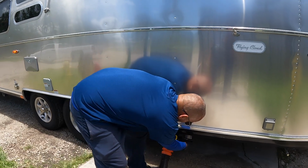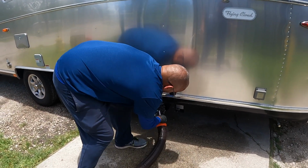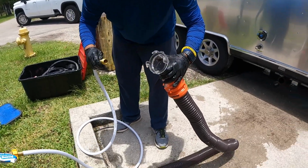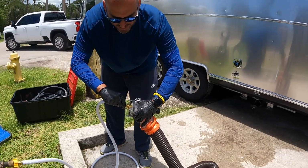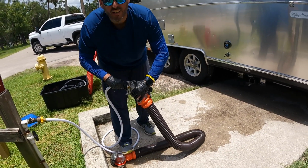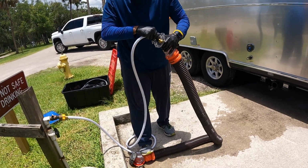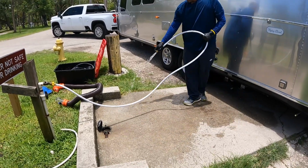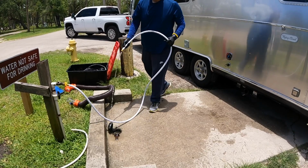All right, guys, so at this point, we're done with the gray water tank and the black water tank. Now, what I'm gonna do at this point, before I put everything away, go ahead and open it. See? Just make sure the hose is clean. And that's it, we're done.